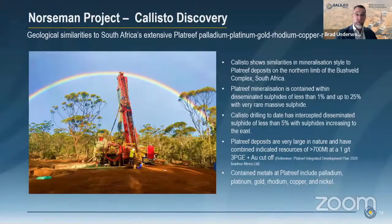In geology, we like to look at global analogies, or even analogies within Australia itself. We couldn't find any analogies within Australia, so we looked to South Africa. I mentioned before, we have a director who spent 30 years in South Africa. And what we found is that there are some deposits in South Africa that have a similar style of mineralization.